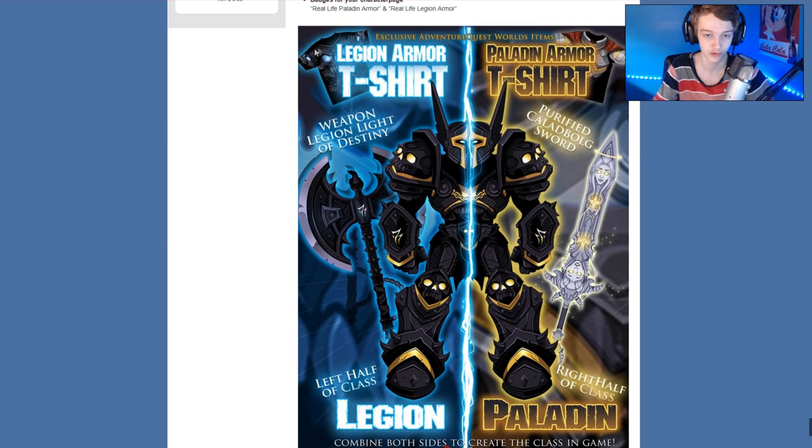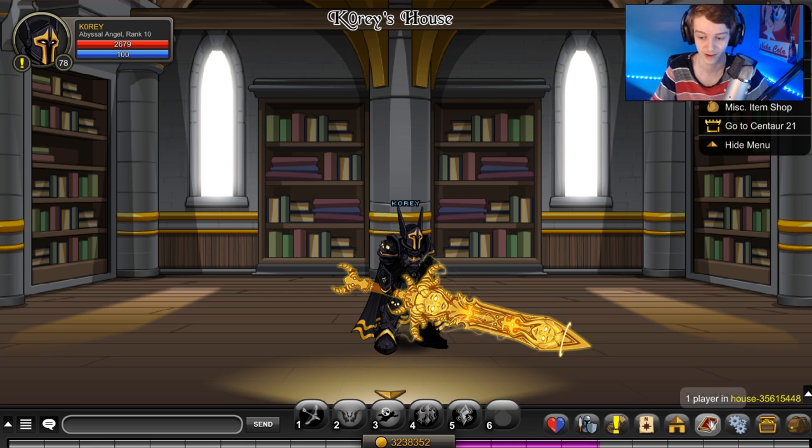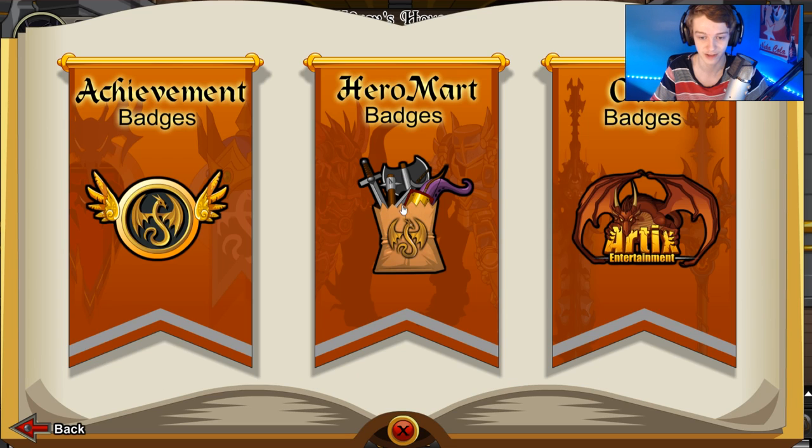If you only order the Legion one, you'll only get the Legion side. If you only order the Artix one, you'll get the Artix side. If you order both, you get the class and the full armor and everything like that. So that's how you get the class. Once you have it, it'll go into your badges.